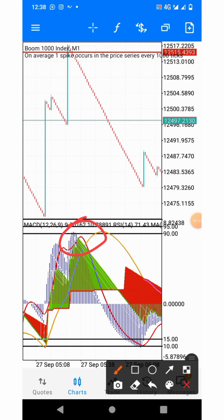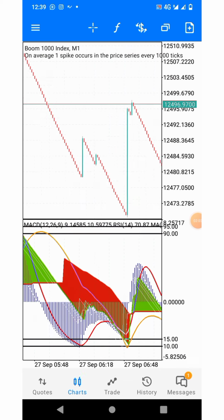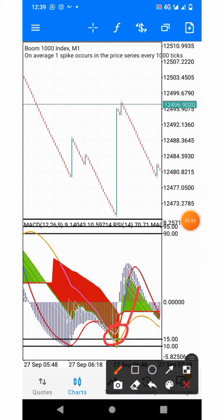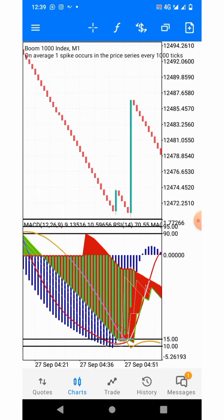See that sell zone. Based on the fact that it touches the sell zone, and the Ichimoku changes color and the MACD crosses over, you can take your sells, guys. You see that line level which I drew, that tiny level of the MACD. So you can take your sells and you can also catch spikes with this particular strategy. It's a very wonderful strategy, guys.